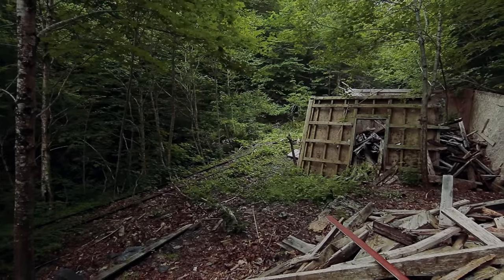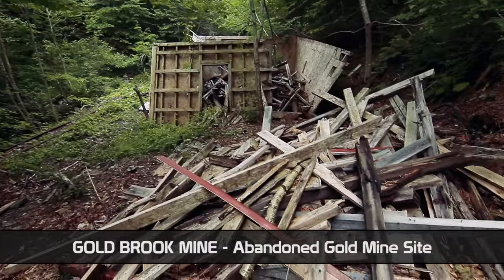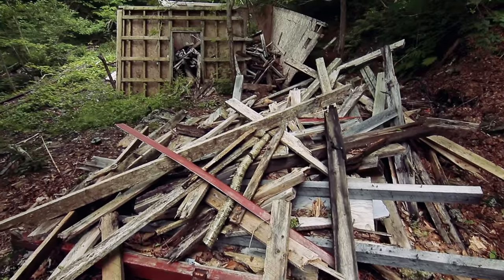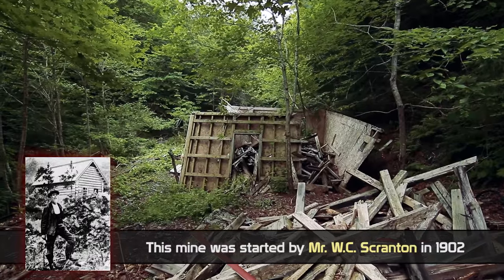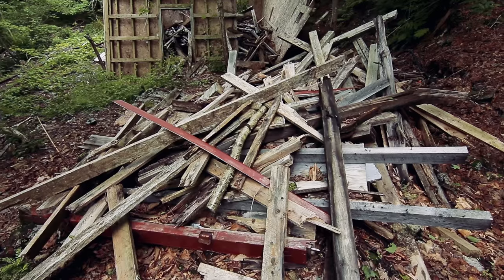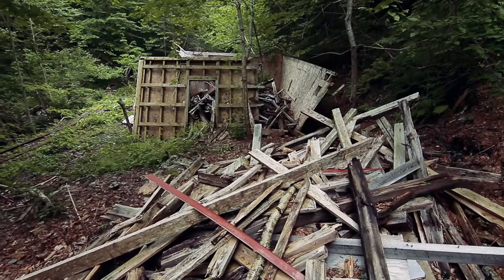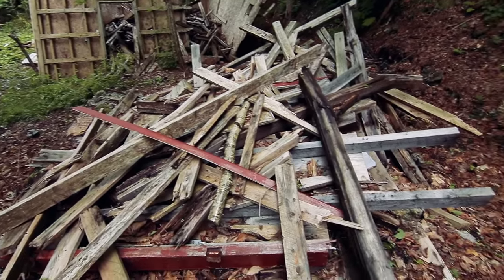So here we are on site at the old Gold Brook gold mine in Cape Breton, just a little bit off the Cabot Trail, going across the island from Cheticamp to Bedeque. Way back in the mountains, probably a 2 to 2.5 kilometer hike to get back here to this old site. But there are some ruins and old dilapidated buildings like so.